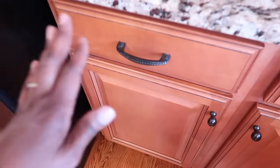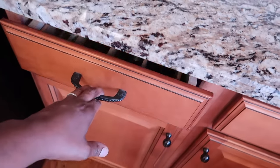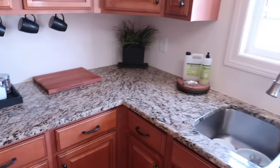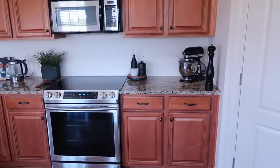All right, and you guys know what's in this drawer because here is my coffee maker. These are just my coffee pods that go in my Nespresso. All right, I think we covered everything over here. So moving on along to this side of the kitchen.